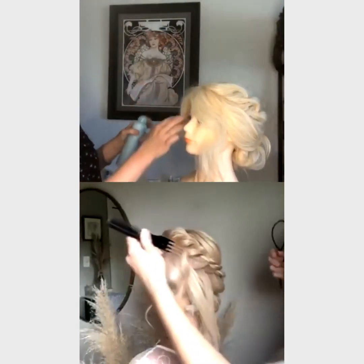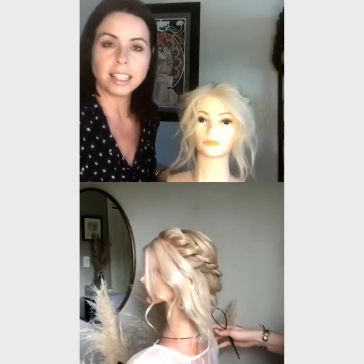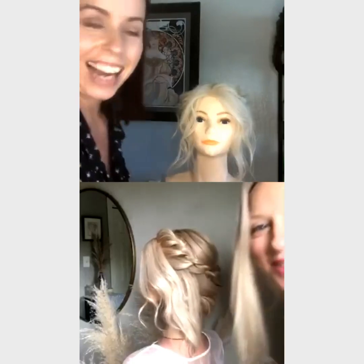So I'm just going to take this hair back here, decide what I want to leave out. And again, we're going to go through. She's looking super sexy here. Yes, I love her front.